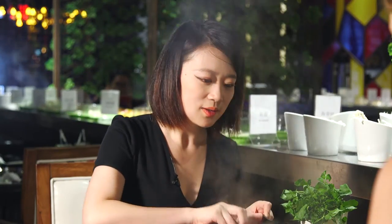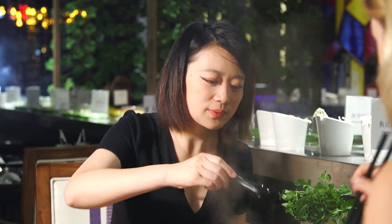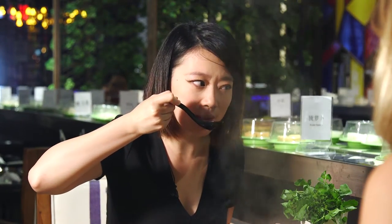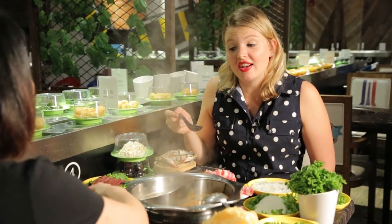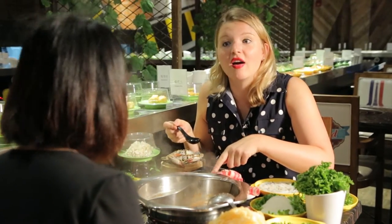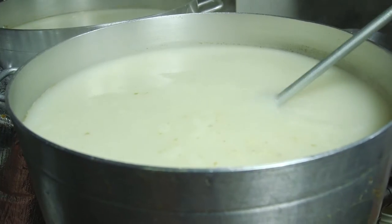So we have two kinds of broths, as we both love the spicy. But I also want to try the original. I do too. It looks like a bone broth, the flavor is light and sweet, yet very rich. What do you think of the broth? That might be one of the best broths that I have had in a while, and I really get the fruitiness of the goji berry in there as well.